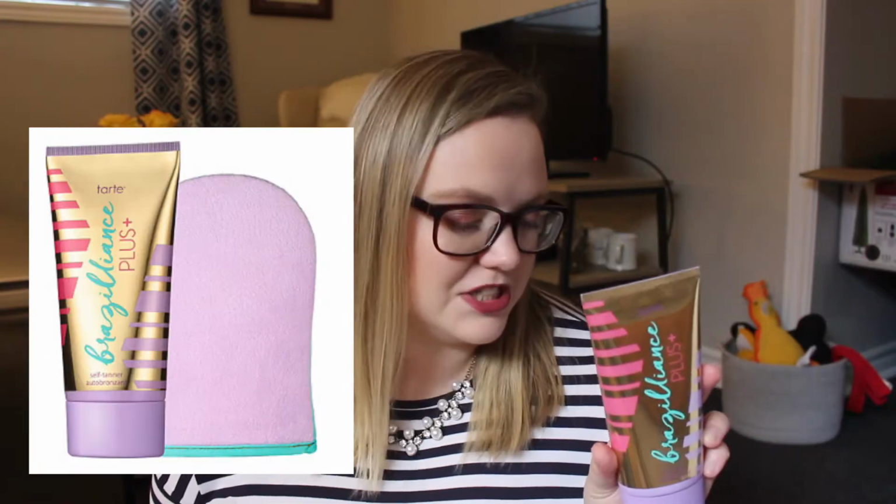This one I actually tweeted about a while ago. This is the Tarte Brazilians Plus Self Tanner. What I did not know when I purchased this last year is that it has a 6-month expiry, so I applied it once before New York, probably a month or a month and a half before, and it was really streaky and just really bad application. Looked at the bottle, crap. So I went ahead and ordered a new one. So that one is repurchased.